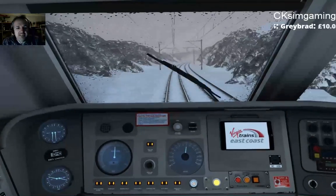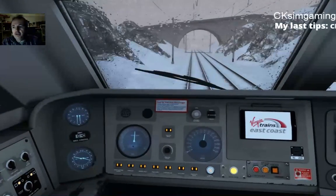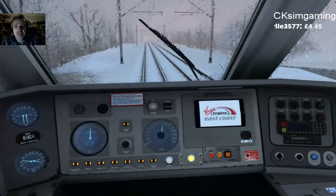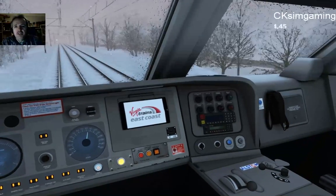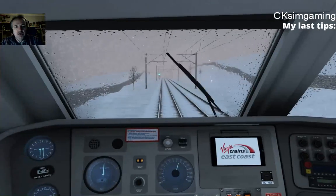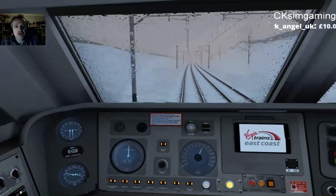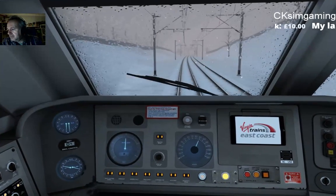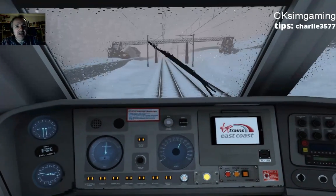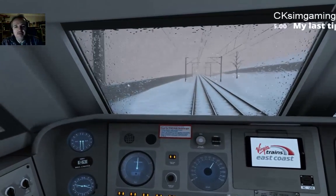Volvo Trucker, what route is this? This is the Settle to Carlisle, but it's been electrified. I think you can get it from the workshop. You just need to look for Settle to Carlisle electrified. You obviously need the Settle to Carlisle route, and also I think you need some other routes as well, because I don't know what routes the pantographs come from. It adds the pantographs and all the overhead wiring from another route, so you'll need that route too. So no, B Harrison, this is the Settle to Carlisle route with electricity wire thingies.